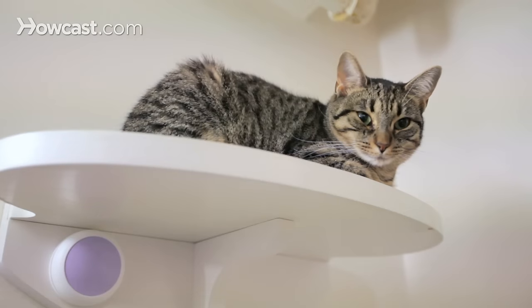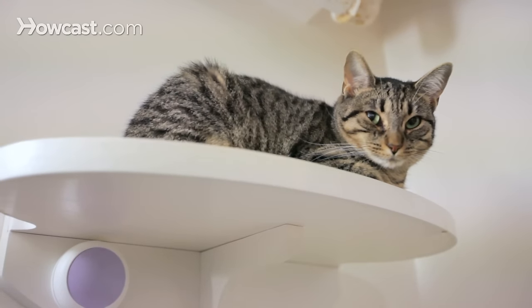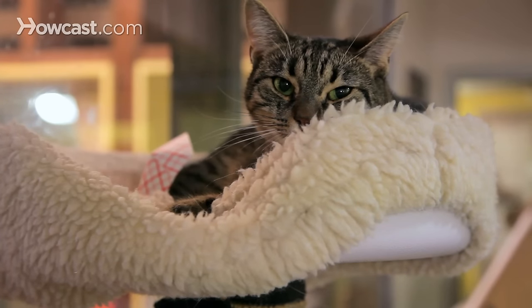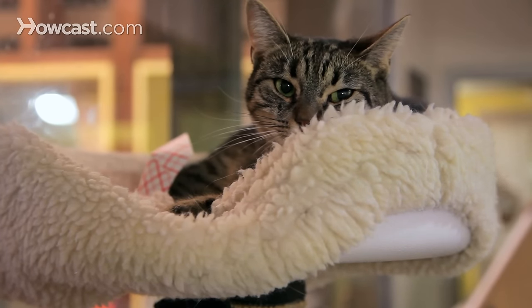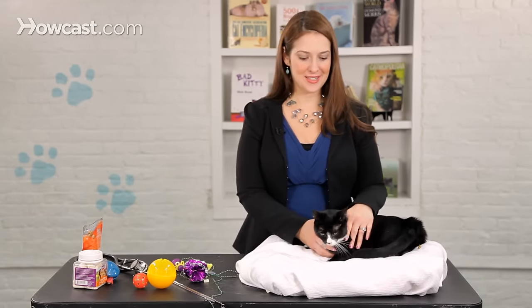So if you want to teach your cat to not get on the counters, there's two major things that need to happen. First, you have to make the counters unattractive. And second, you need to make other elevated areas and explorable holes available for your cat so that they'll explore those areas instead. So let's talk about the first one, making the areas unattractive.